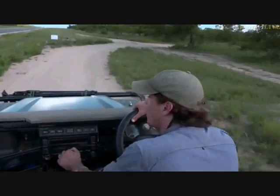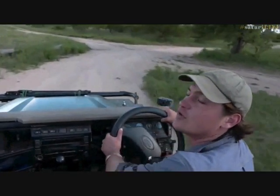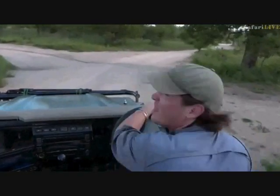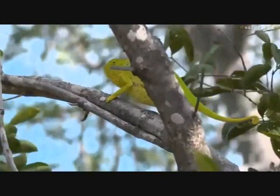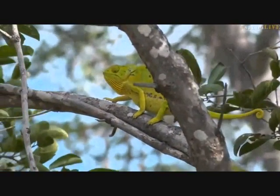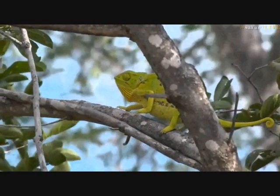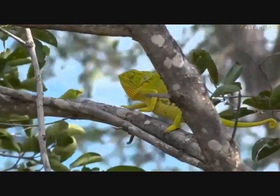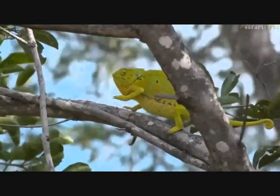Okay, so while we search for all the other animals, let's go see that beautiful, beautiful chameleon with Jamie. And our beautiful chameleon is just about to disappear. It somehow seems to have got even bigger now. It seems to have puffed itself up a little bit, pretending even more to be a leaf as it walks out in the open.